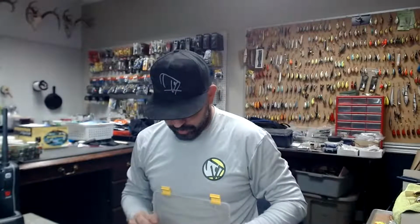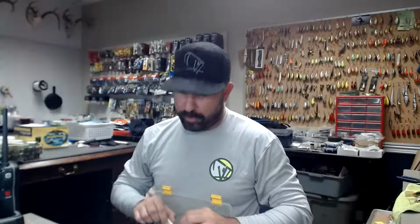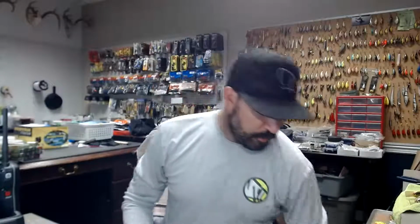Dude, I used to paint these things for Bama Bass, and they were such a pain in the ass because I had to remove all the hardware. When you've got like 60 of those to paint, it was not fun taking these damn wings off and putting them back on.